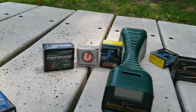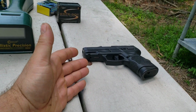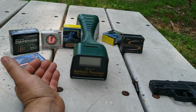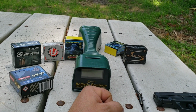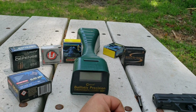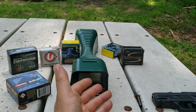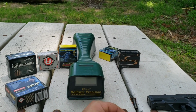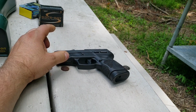But anyways, some of these might come in under velocity with a compact like this. If you have a full-size pistol, then you might actually achieve those numbers. Now, as far as concealed carry goes, most people don't carry a full-size pistol. Some people do, or may in the winter because they can cover it up. But generally speaking, you carry something like this.